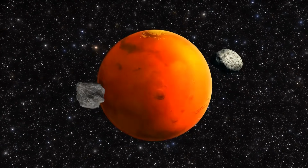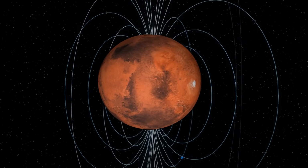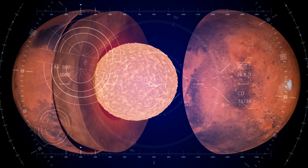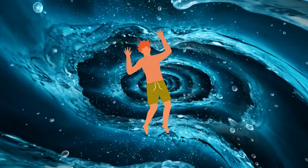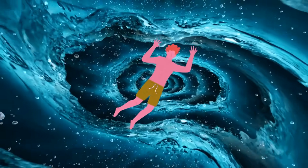All these impacts are like a massive punch to Mars's gut, and its already weak magnetic field is knocked out cold. The core gets all overheated and can't circulate properly, which means no more magnetic field to protect the planet. It's like as if you were wearing nothing at the depth of the Mariana Trench. If it were possible, you'd be defenseless and chilly. It's basically what happened to Mars.